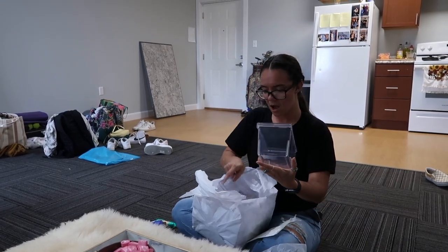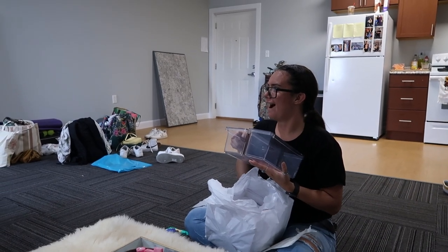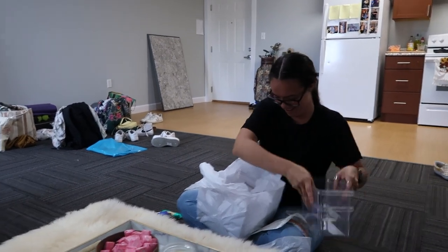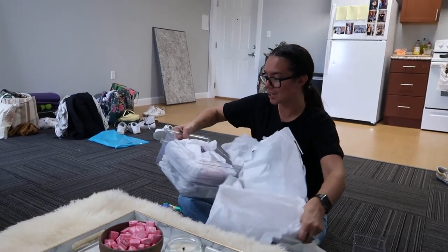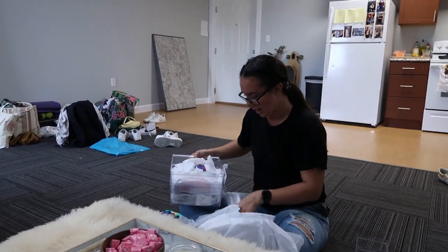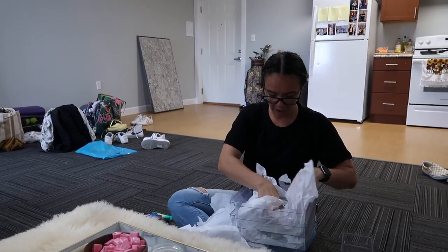Wait. Those are for your refrigerator. Little refrigerator organizers. I can put berries in here. Yeah, you can. Oh my gosh. Wait, oh, these are the box. Yeah, I thought like there was an actual box everyone uses. That is so amazing and iconic.